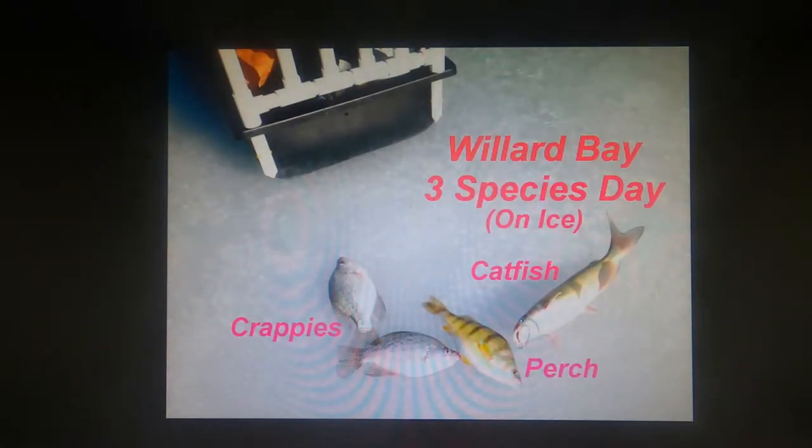But it's still good fishing for cats up to and after ice up here in Utah. We catch lots of nice cats through the ice at Willard. Here's one I caught on a 3-species ice fishing day at Willard. And further south on Utah Lake, we also catch cats through the ice. The water is shallower and the fish are warier, but if you set up properly in the right spot, you can catch some big cats through an ice hole.